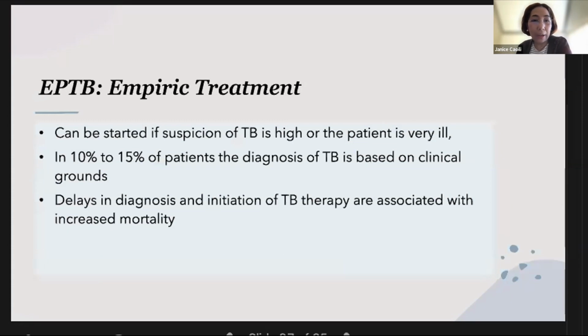Okay, so I think I've emphasized this already, that you can actually start empiric TB treatment, especially for TB patients, because a lot of them have extrapulmonary tuberculosis and hard to really confirm by bacteriological tests if they have tuberculosis. Because if we don't treat them, the mortality is very high for patients with TB na HIV positive, especially kung meron na silang AIDS, or sobrang mababa yung kanilang CD4 count. Okay? If you delay the treatment, then the patient can actually have more severe forms of TB and it will be harder for us to treat them.